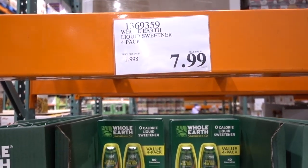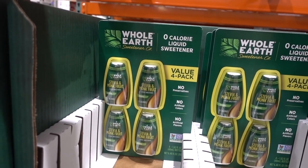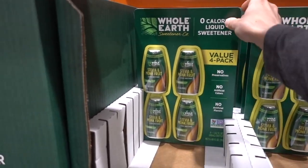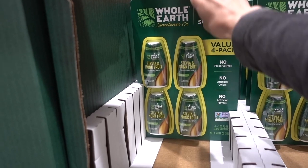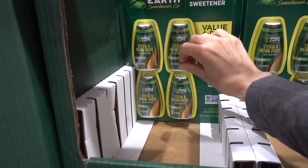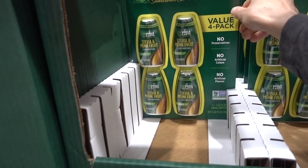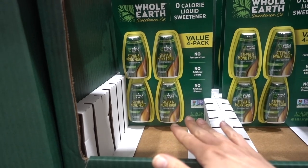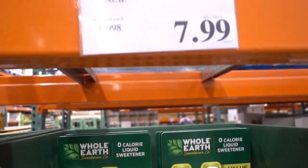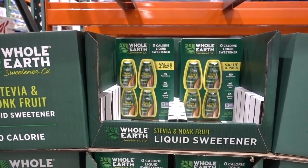Update on the Whole Earth Liquid Sweetener Monk Fruit Stevia Mambo Combo. I got these, was it 2 weeks ago? They're okay, they're not my favorite. I definitely prefer Sweet Leaf stevia drops to this. It's really thick, very viscous, and I just don't like the taste as much. I like monk fruit, but I prefer stevia. This hasn't been a win, but it was only $8 for the four of them, so it's not horrible, but I would not repurchase.